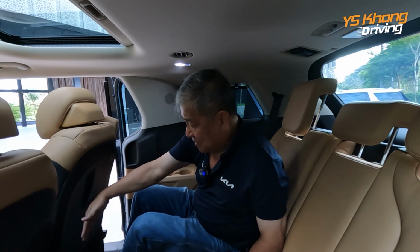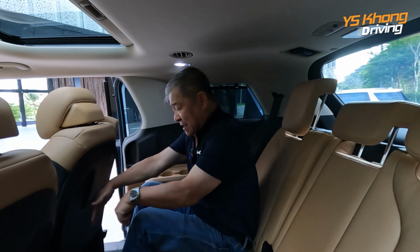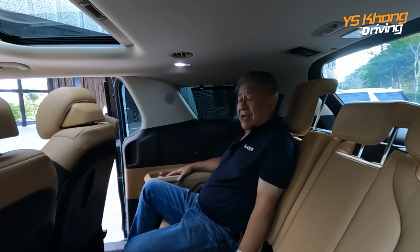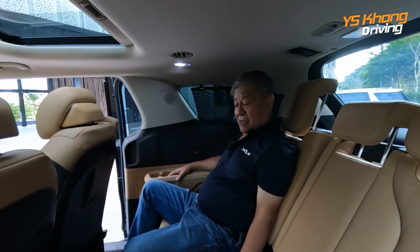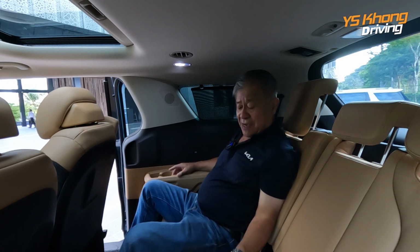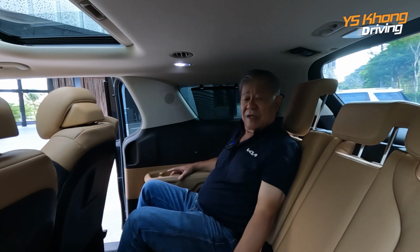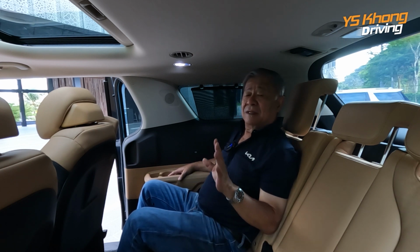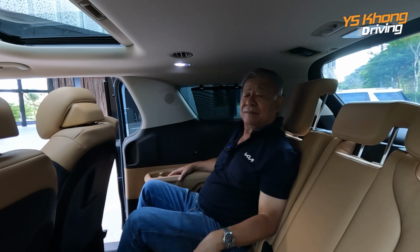So the actual space will be about that much, and there's still at least 5 inches of leg room for me, and I'm an average sized adult. So at the back you can actually sit two people very comfortably, and you can put in a smaller size one as the third passenger. So this will sit 7 people very, very comfortably.